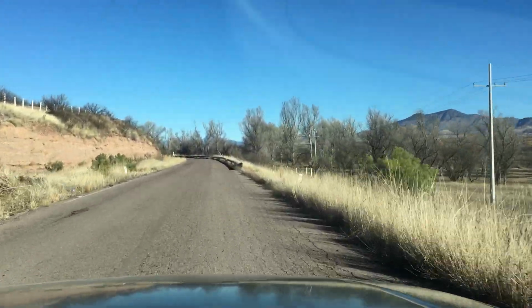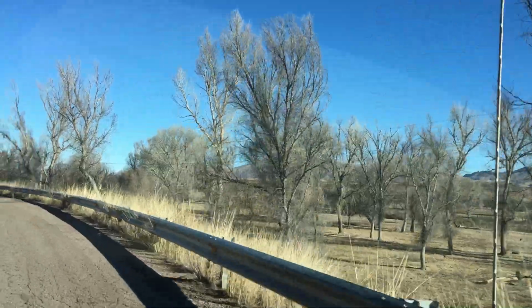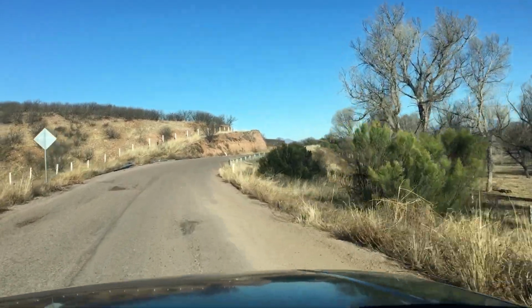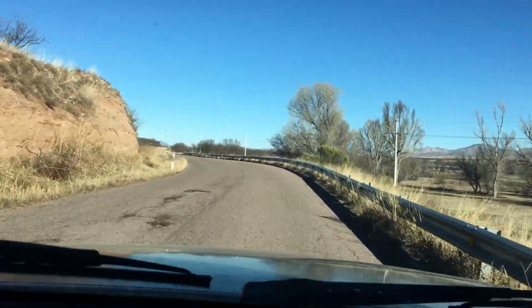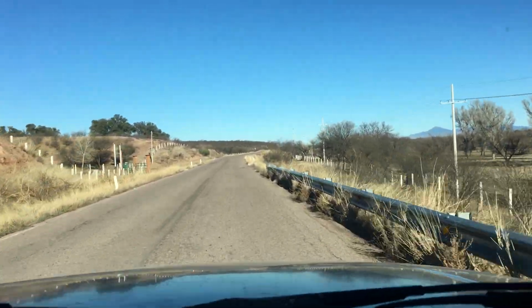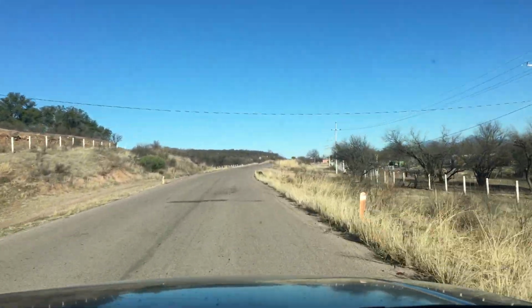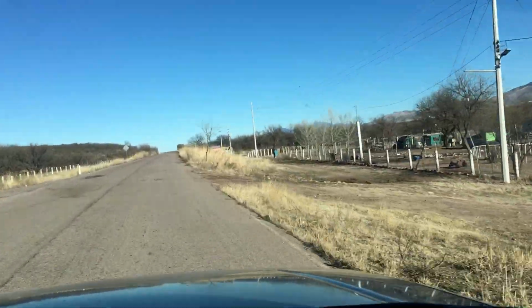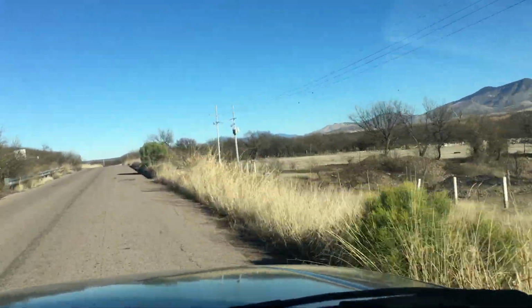So just a minute or two here, we'll enter one of the other little communities. This was all agricultural land grant. It goes back practically to the beginning of sovereignty for Mexico. And a lot of these people own hundreds of thousands of acres, and it's been passed down for generations. As they don't want to farm anymore, now they're selling it off. And you have to have a relationship or they won't sell it to you. Because after all, you're going to be the neighbors.